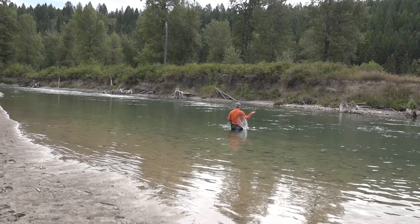Yeah, good. You can see from this shot that the water upstream is more constrained. And there's a little bit more noise on the surface up in here. And it's a little faster current. We did work our way up into there and we caught a few small fish up in the little faster water.